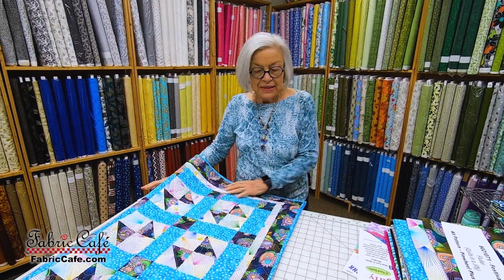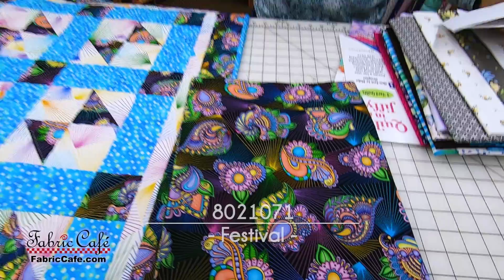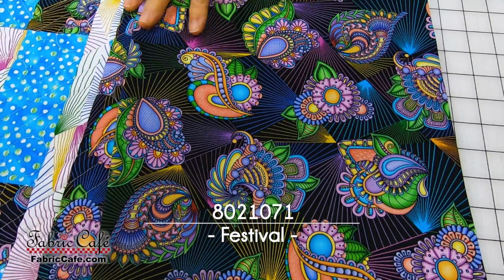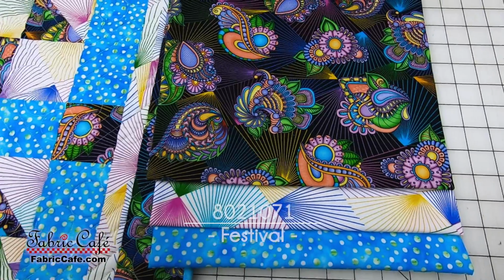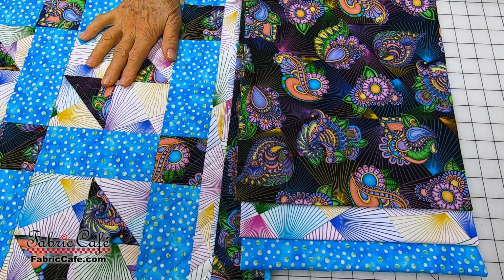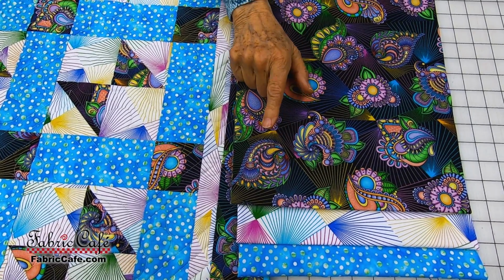All right. So this particular pattern is out of my newest book, Quilts in a Jiffy. And this is the fabric. I thought this was a great fabric for you to mimic the feel of a monarch butterfly. So that's the reason that I did it with this particular fabric. Now remember, you can use any of our fabrics in any one of my patterns. So if you don't want to do the flutter, it would go with any of the others if you fall in love with these pretty colorful fabrics. So this is your number 1 fabric.